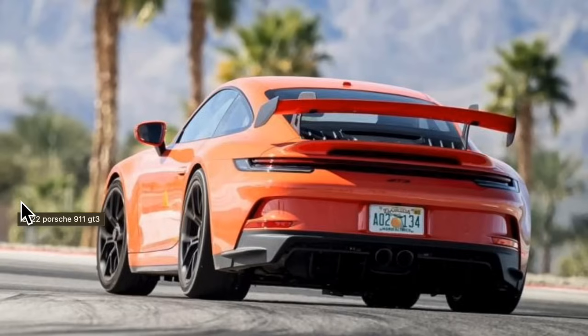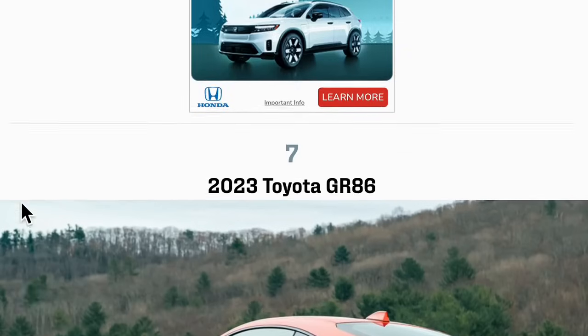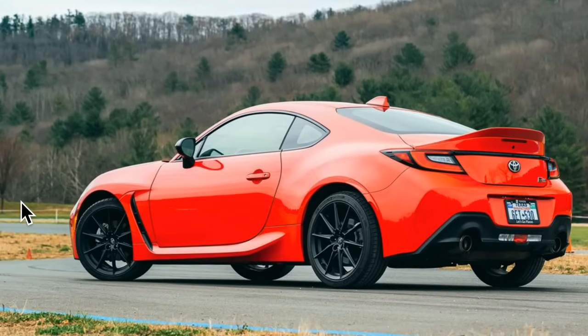All right, let's go on a lower price point now. We've got a couple here that are under $30,000. The 2023 Toyota GR86 price is just under $30,000. When the GR86's predecessor launched in the US as the Scion FRS, it caught some heat for choosing to forgo a turbocharged engine for smaller power from a naturally aspirated engine.